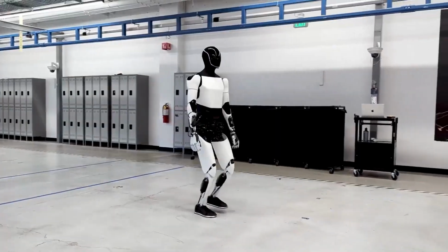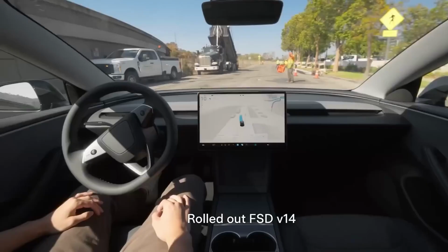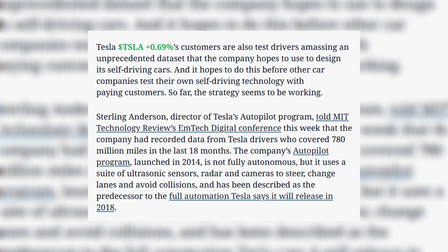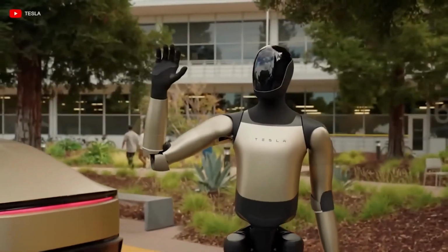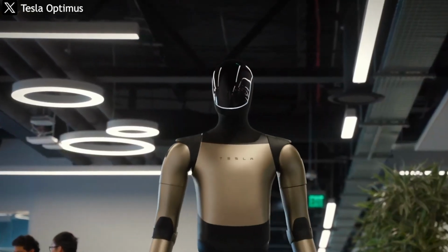The new Optimus runs on the same artificial intelligence brain that powers Tesla's self-driving cars. This is something no other robot company in the world has. Tesla has spent billions of dollars training its AI on millions of miles of real driving data, and now all of that knowledge is being moved into the robot. That is why this upgrade feels so different.